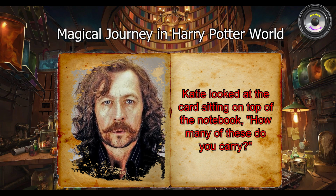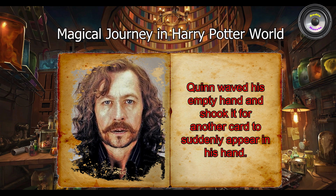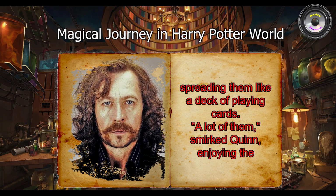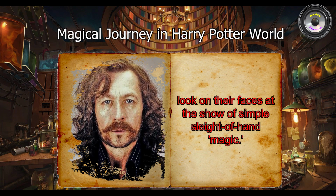"How many of these do you carry?" Quinn waved his empty hand and shook it for another card to suddenly appear in his hand. He held the card with his other hand and revealed a whole deck of contact cards in his hand, spreading them like a deck of playing cards. "A lot of them," smirked Quinn, enjoying the look on their faces at the show of simple sleight-of-hand magic.